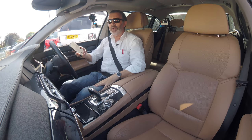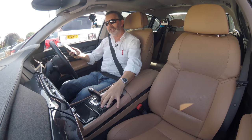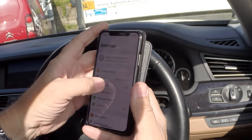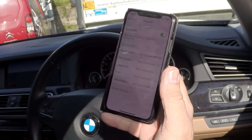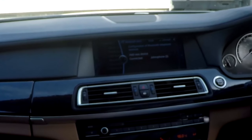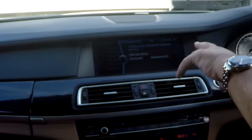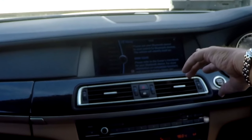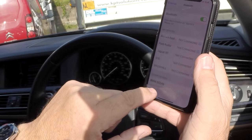Okay, I'll just show you how to pair a device to the Bluetooth system in this BMW 7 Series. First thing we do is make sure Bluetooth is on. So that's on there. Then we go to telephone, click telephone from any screen. See there, configuration of Bluetooth telephone services, add new device, or the phones that are connected. So we want to add a new device. Please use your Bluetooth device to start search. It's showing hands-free, but then it'll change.